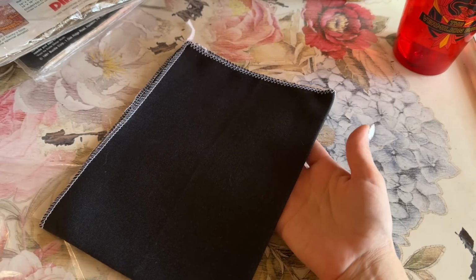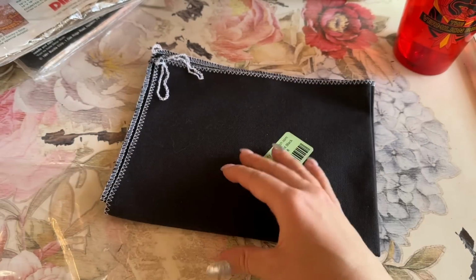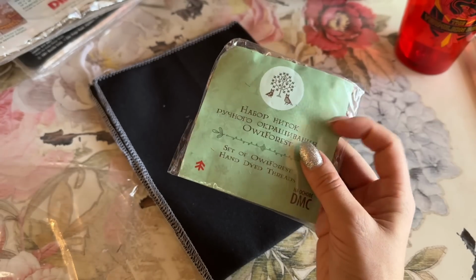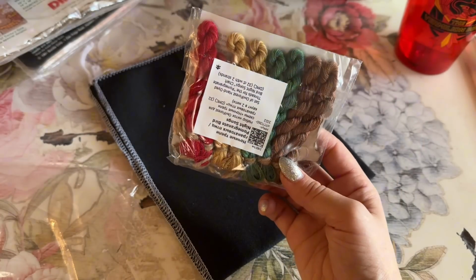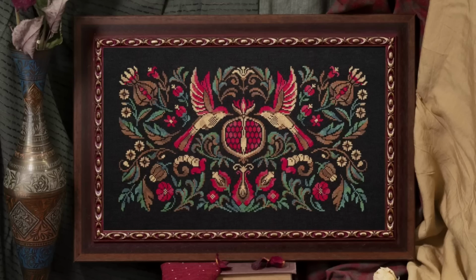I got black fabric. This is Lugana 32 count, and I have a floss over here. This is Owl Forest DMC variation floss that they color themselves, and this is going to be a pomegranate. I don't remember the name, but it's like 2 birds with pomegranates. I'm going to show the picture right here right now.